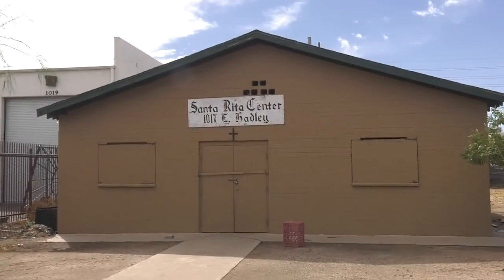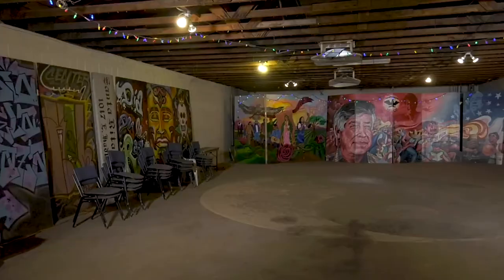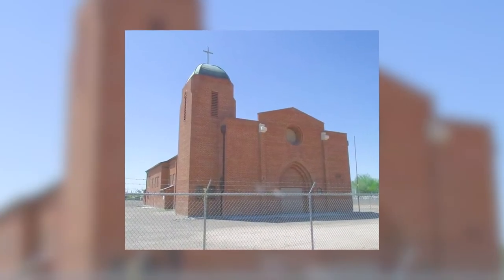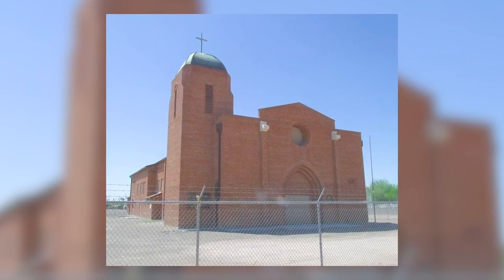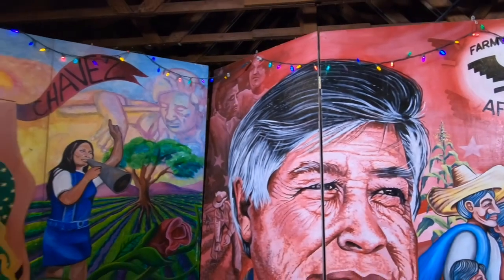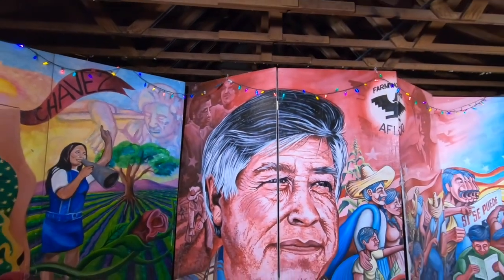One of the most important locations during this time was the Santa Rita Center at 10th Street and Hadley. This building was constructed by the Sacred Heart Parish in 1963 to provide catechism classes and a community hall for the El Campito residents. But it's most famous for its association with Cesar Chavez's 1972 hunger strike.